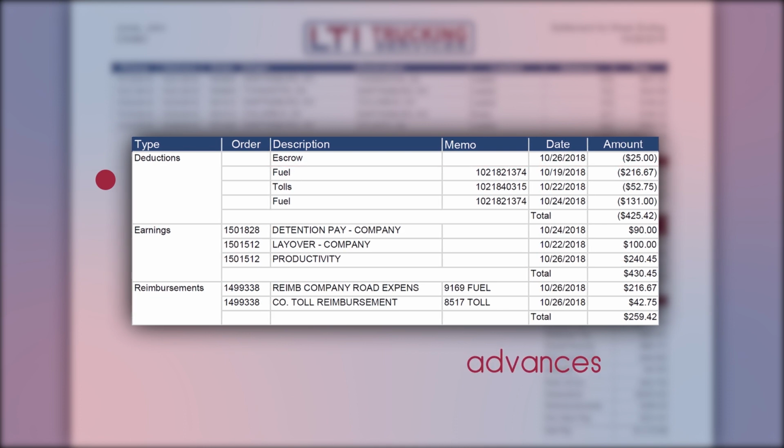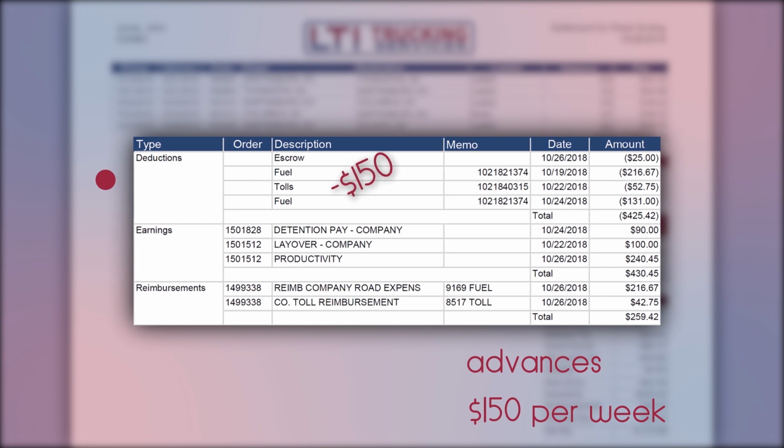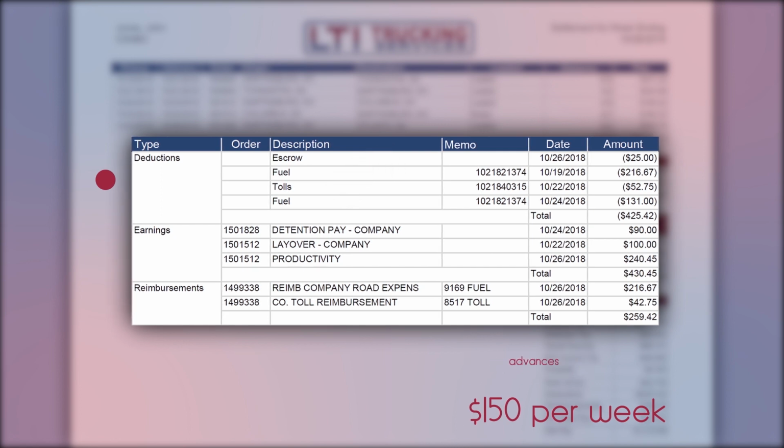LTI also offers up to $150 advance each week. It is not required that you take an advance, but if you do, you'll see it deducted in the next pay period. We don't recommend you take an advance unless you really need one. Basically, an advance is you borrowing from your future paycheck. So remember, if you take an advance, you'll see a deduction the following week.